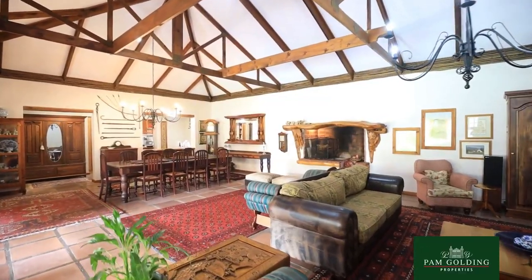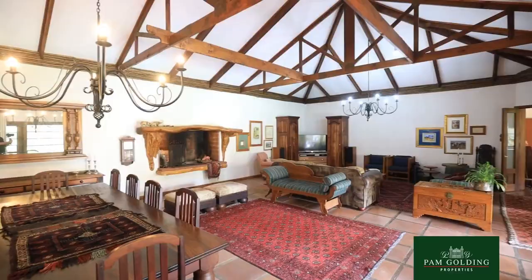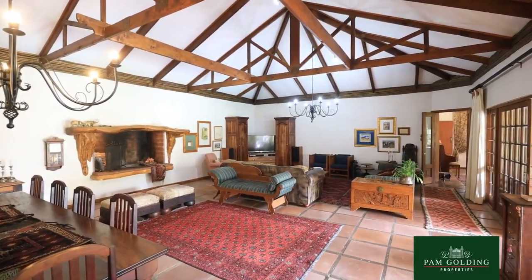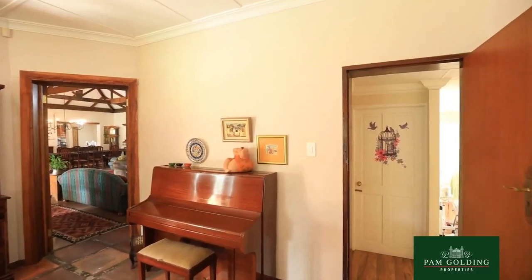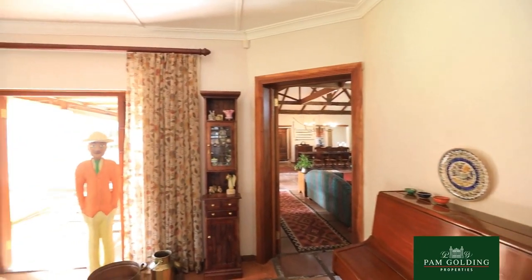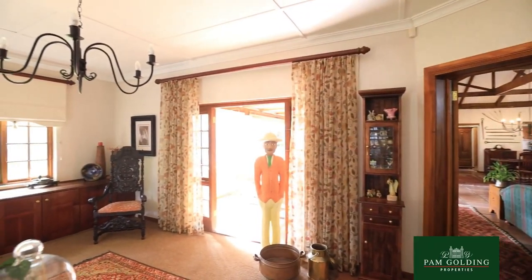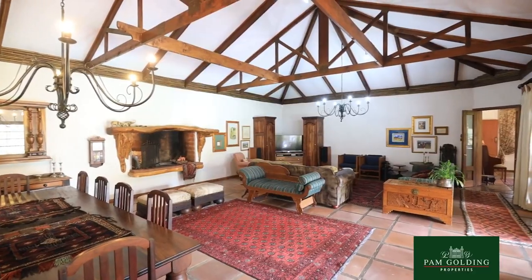has its own entrance. The main house behind me reminds me of a beautiful wine farm in the Stellenbosch Franschhoek area, because it's got wonderful old wooden beams and lots of beautiful wooden features. It has four bedrooms and many entertainment areas.